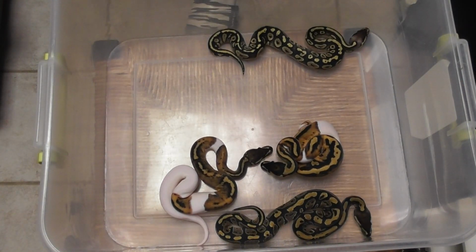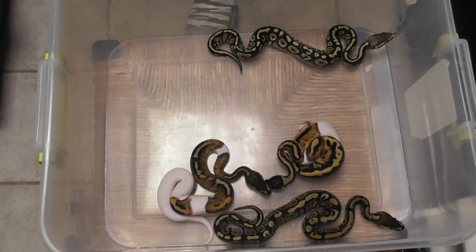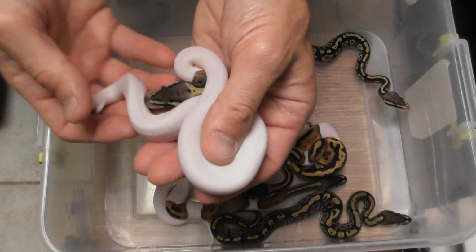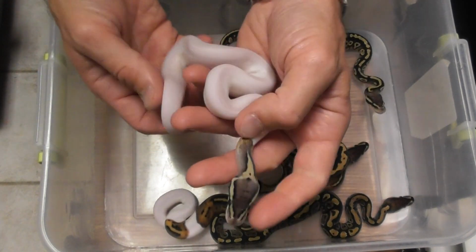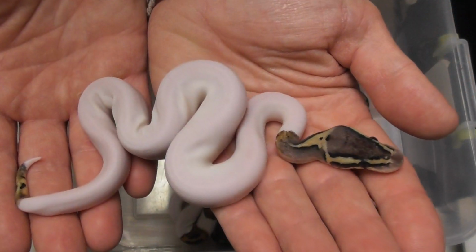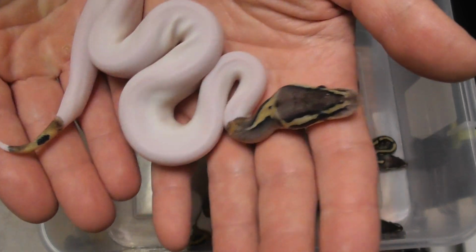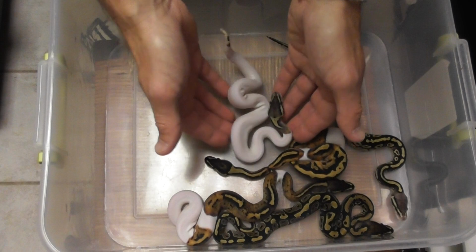Okay, moving on. These next two, don't know which one I'd consider more valuable. Let's go with this girl right here. I'm going to keep it because it's a female. But it's low white. I'm not crazy about that. But you can tell by the color, it's obviously right out the gates a pastel pied. But if you look at the grays in the tail and in the head, it's also mahogany. So this is a pastel mahogany pied female.